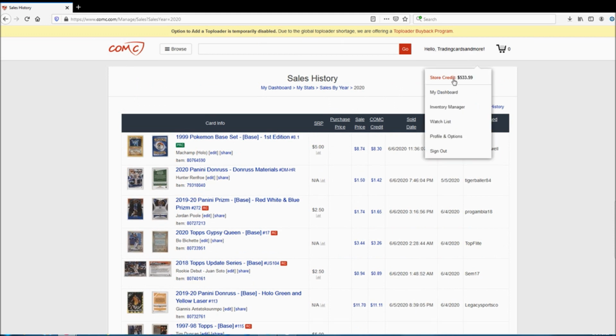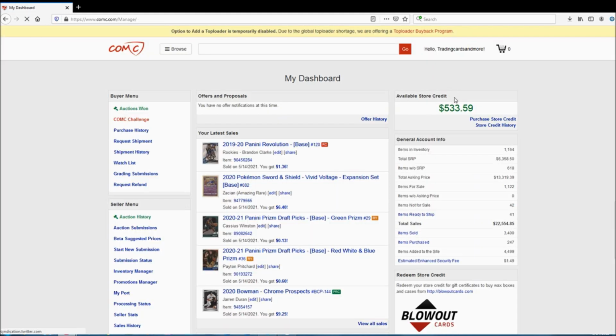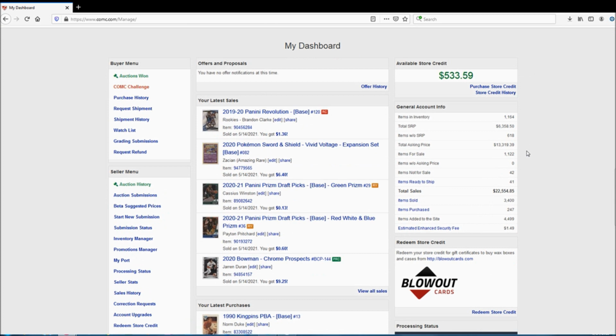But yeah, that's pretty much it. I don't know what else to tell you, other than check out COMC. Now with them restricting the cards that are coming in, and they got so bombarded, it's going to be a lot harder to make money on there, unfortunately. But lucky for me, I still got 1,100 cards there, 13,000.